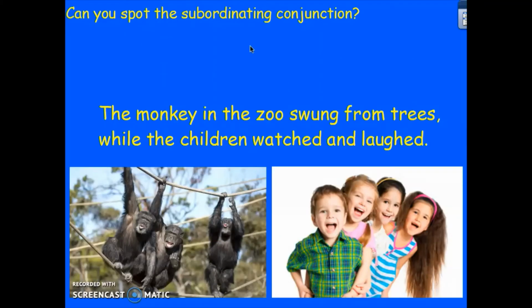So, I have got a sentence here and I want you to see if you can spot the subordinating conjunction in my sentence. It says, the monkey in the zoo swung from the trees while the children watched and laughed. So, have a think, read the sentence again. You might want to pause the video so you can have a think and point out where my subordinating conjunction is.